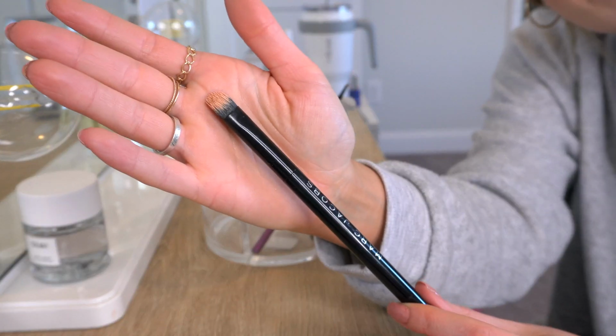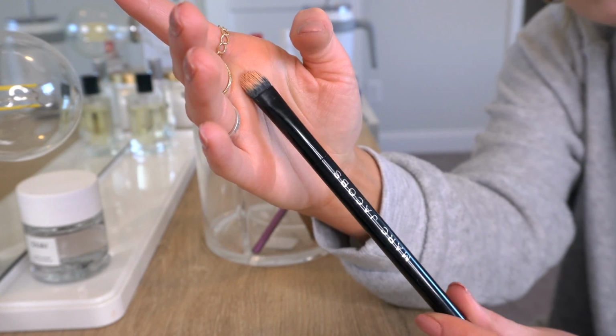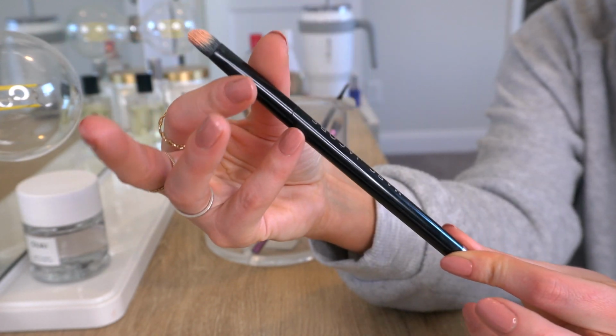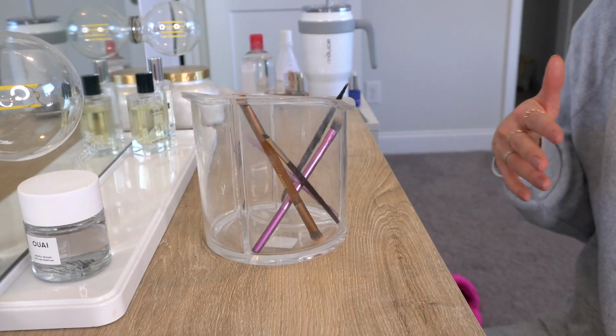This is the Marc Jacobs concealer brush. I typically don't use this for concealer, but I use it for corrector. As you can see, it has some corrector left on it. It's a good size though, and Marc Jacobs brushes are very nice. So that one I do want to keep.